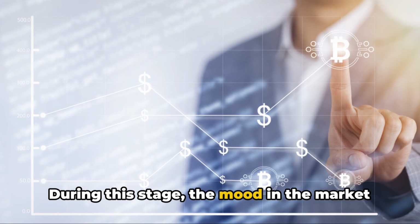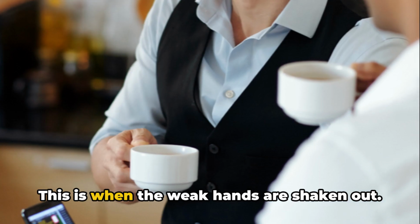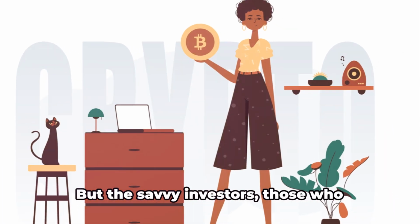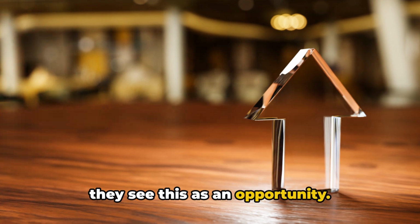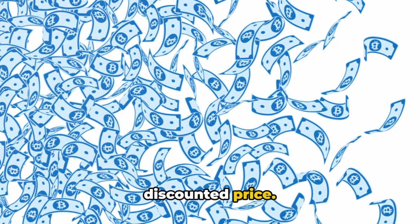During this stage, the mood in the market can quickly shift from euphoria to fear. This is when the weak hands are shaken out. Those who were only in for the quick gains may start to panic and sell their holdings. But the savvy investors, those who understand the cyclical nature of markets, see this as an opportunity to buy more Bitcoin at a discounted price.